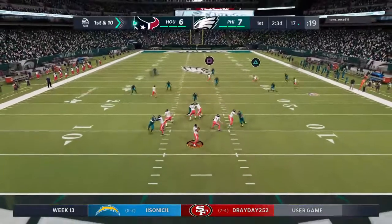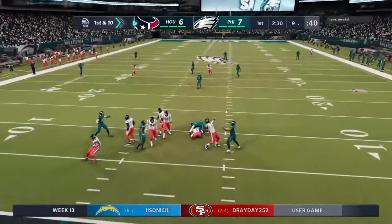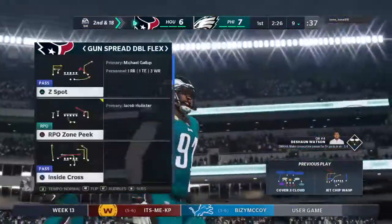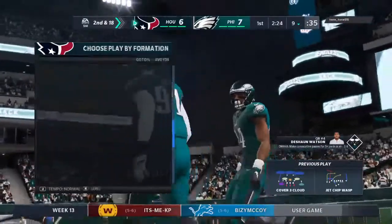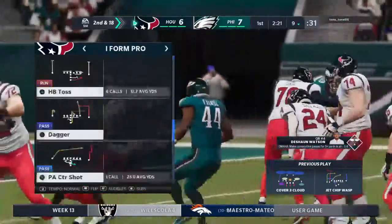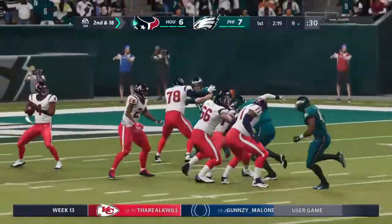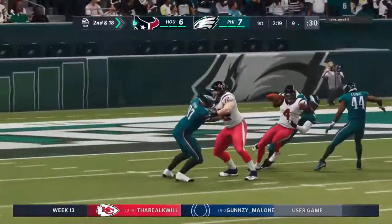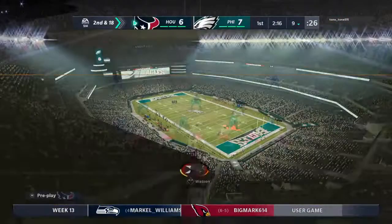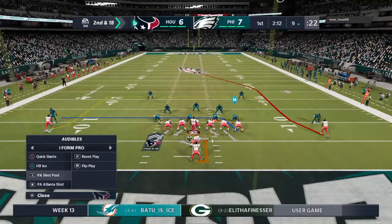Out of the gun, he'll throw. Now the pressure comes and he goes down. Just inside the 10, back at the 9. Fletcher Cox in there to get him, and that is sack number 6 now for him on the year. So that complicates things a bit here. 18 yards to go now on second down.